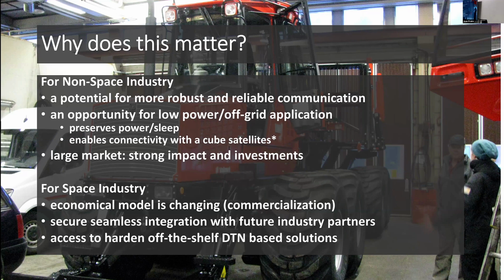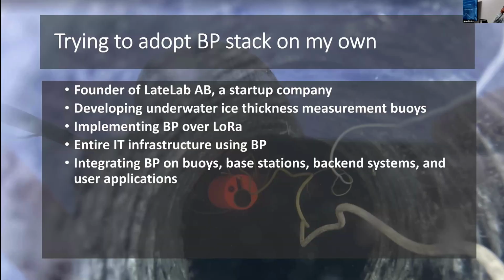And as well, just to access the hardened off-the-shelf DTN-based solution. And I think this is where Terrestrial could make some impact. And maybe I want to share my personal experience trying to adopt DTN. I own a small company that develops underwater buoys for measuring ice thickness using sonar and pressure sensors. And this buoy is running LoRa radios on it.